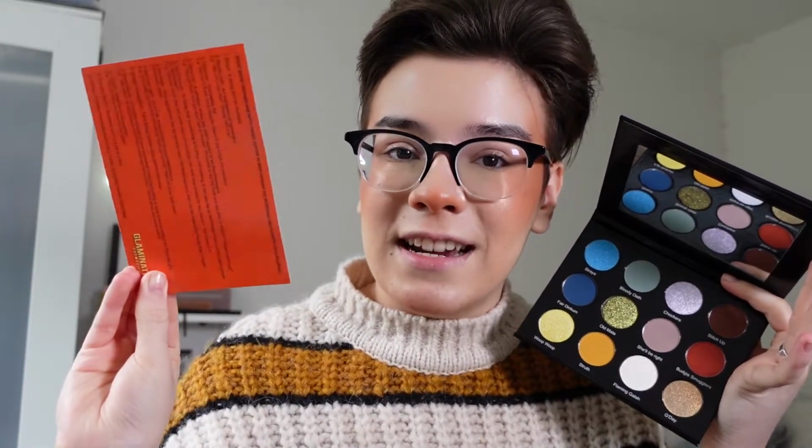When you do purchase this palette, Glaminatrix does provide a little card with translations of the shade names. I have not swatched this yet, so we're gonna get my true reactions on camera.